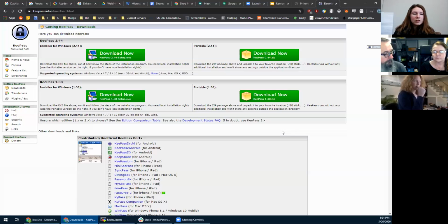Awesome. Someone else put in Dashlane. Do you have any experience with Dashlane? Dashlane, haven't heard of it. Okay. Someone shared that as a resource, so something to check out. Yeah, absolutely. Awesome. Any last questions? That's good.